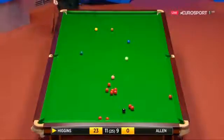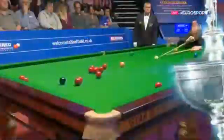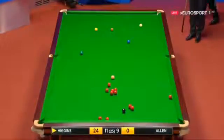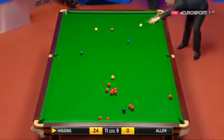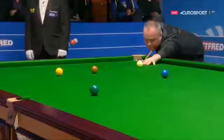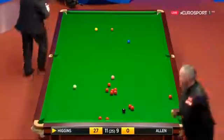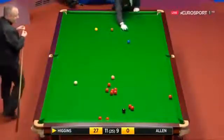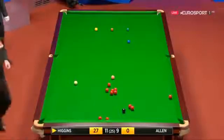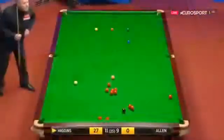Great pot. And the green sat there waiting. What a great pot with the rest. There's a red that will go at the top of the pack there to the right corner. That's the one he's played for. There it is, just goes.